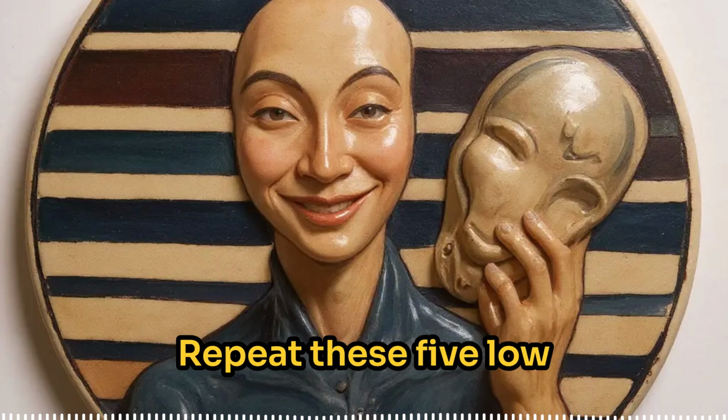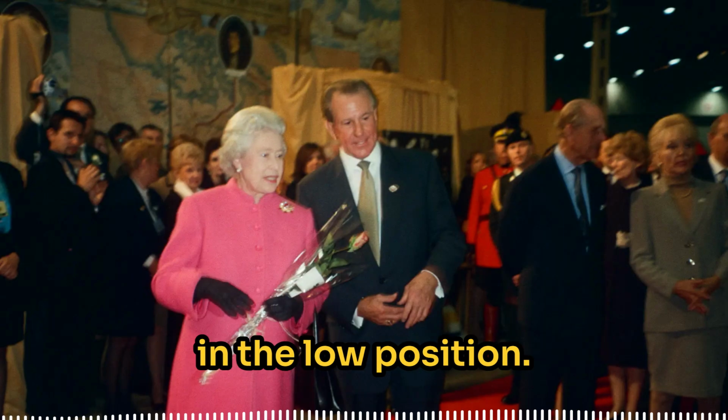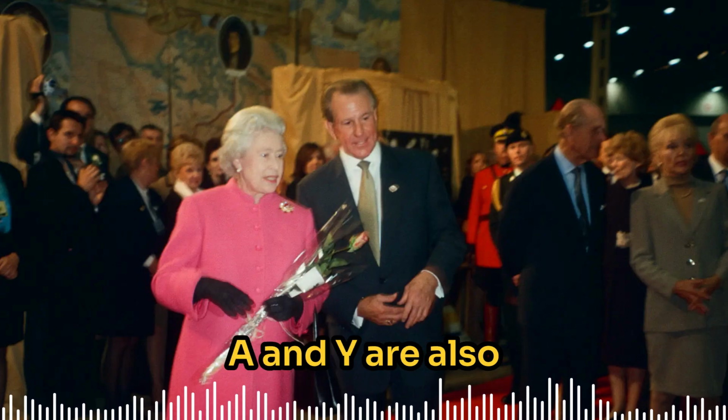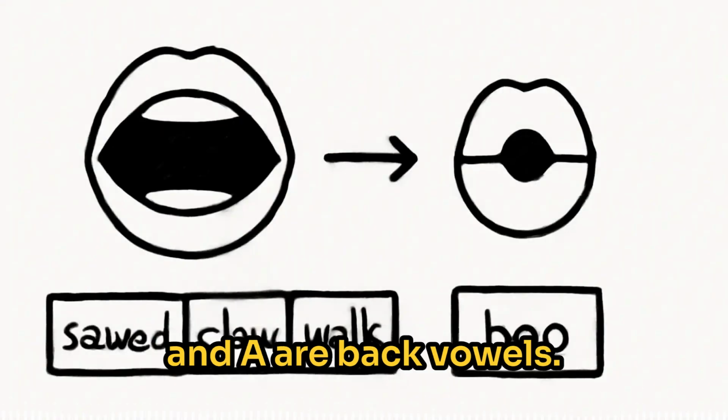Repeat these 5 low vowels in succession. Note that they are formed with the tongue in the low position. A and Y are also front vowels. U is a center vowel, and AH and AW are back vowels.